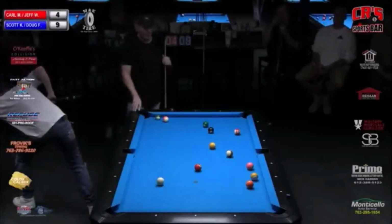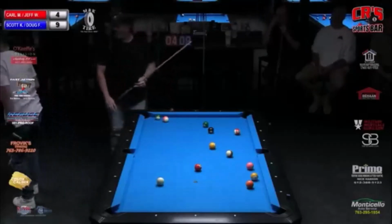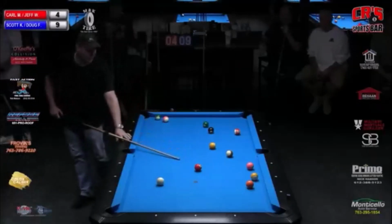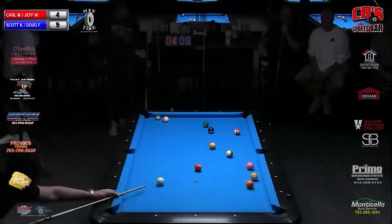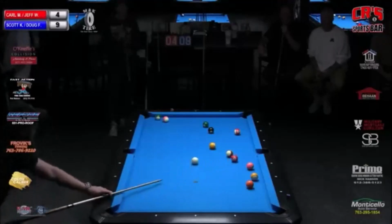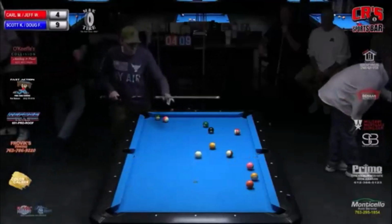But you don't have a bailout ball, so if you get stuck behind something down here, like say the 9, you double kiss or something, you might be in trouble. And let's say the 9 moves into the 4, bumps it up to where the 11 comes in play, then you're in trouble there too. So really, really important how Jeff comes out of here with this.